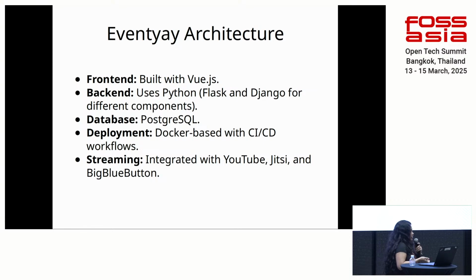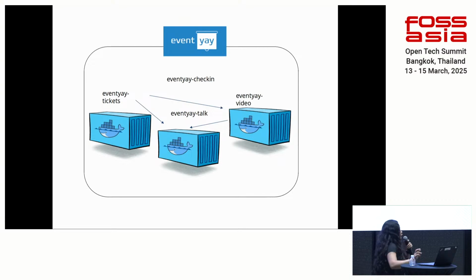So the new version is already out there. And we use it for Wikimedia conference events and other events. So EventYay runs in Docker containers. So there are different components in the Docker where these 3 components are related to each other.